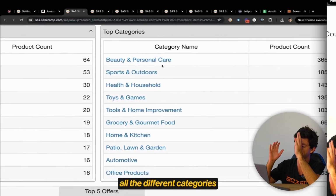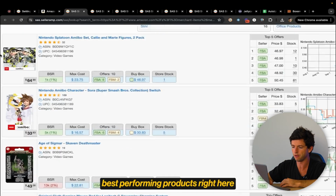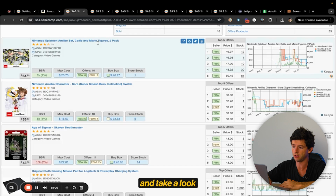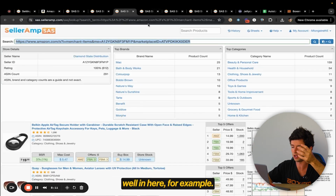All the different categories they carry right here. And we can see all their best performing products right here that have a low sales rank at the top of their storefront here. And instead of going to random websites and taking a look at their clearance section, we can just see all their products that we know are actually selling well in here, for example.